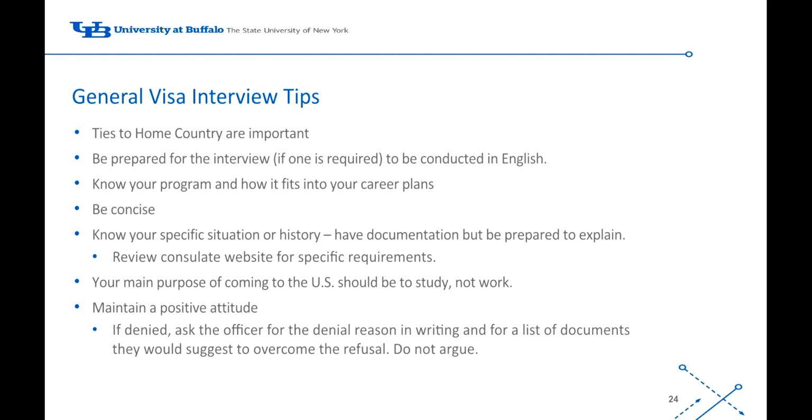Remember to answer honestly and concisely. They may ask you about your studies, financial details, past U.S. visas, if applicable, or any future plans. You should be able to talk about your degree program and what you plan to do after graduation. If denied, ask the officer for a denial reason in writing and for a list of documents they would suggest to overcome the refusal. It's important that you do not argue with the official.